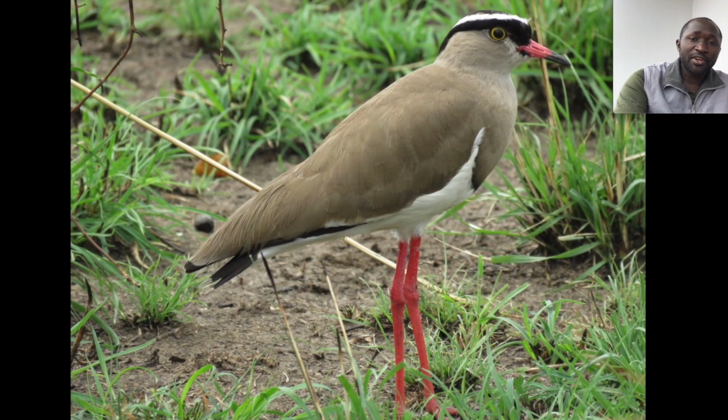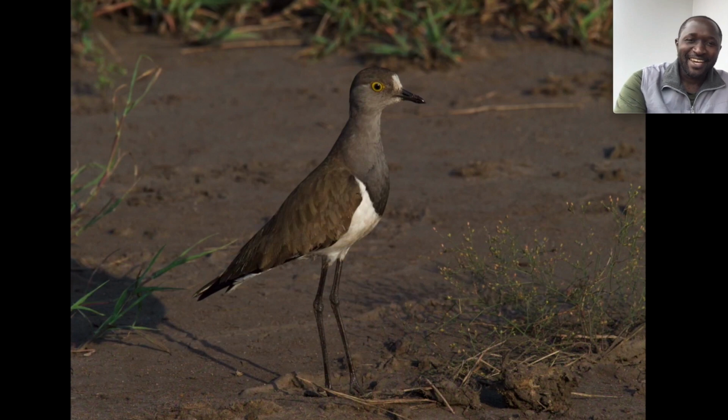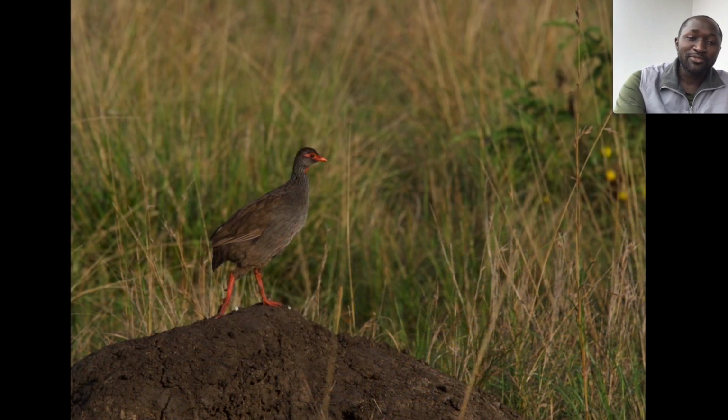We get to see some very nice African game birds. This is a crowned lapwing, beautiful red legs, nice eye. We also get to see a Senegal lapwing, very strikingly beautiful, and we get to see the red-necked francolin. Some field guides refer to this as a red-necked spurfowl.